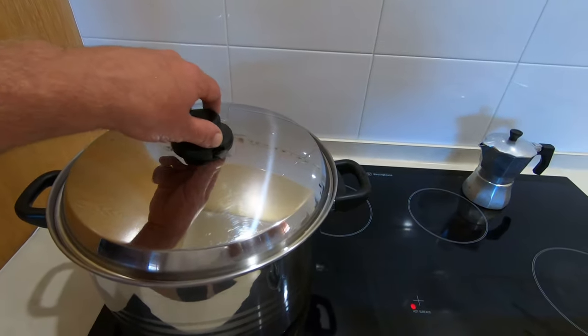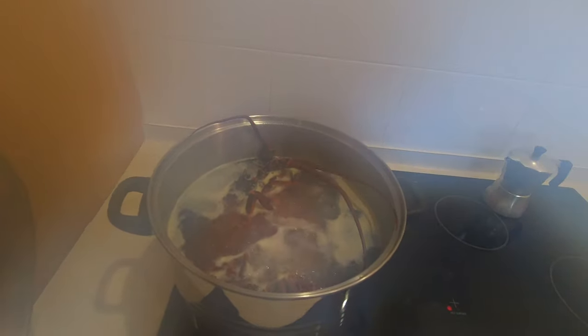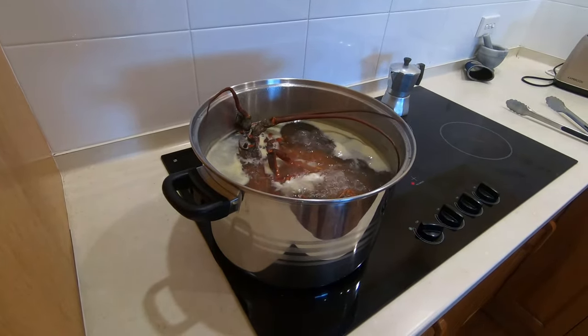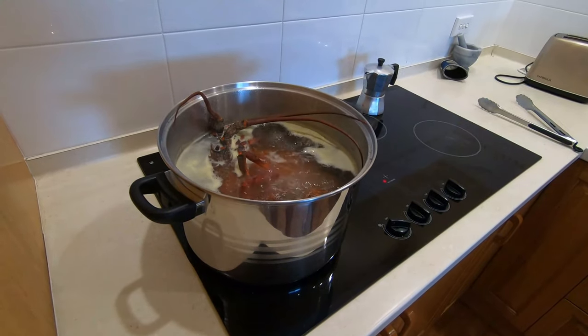All right, we'll just check and see if our water's come back to the boil. And there we go, that's what we want to see. Nice rolling boil. See, the antennas are sticking out a little bit, don't worry too much about that. We'll get them down into the boiling water later, they don't take long to cook. Main thing is that we've got the bodies right in there. We can do a bit of shuffling around with the tongs.